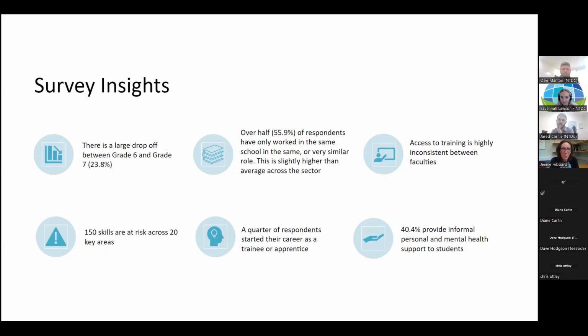A quarter of the people who responded to the survey started their career as a trainee or an apprentice, which really was quite shocking. We didn't realise the numbers were so high. And yet out of the survey respondents, only 2 individuals said that they were currently a trainee or an apprentice. And that makes us realise that we really don't have these entry routes for people into technical careers.